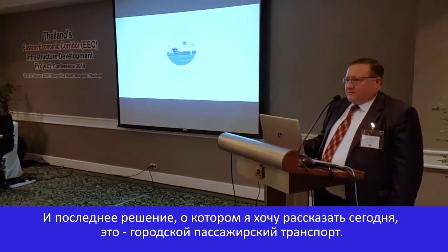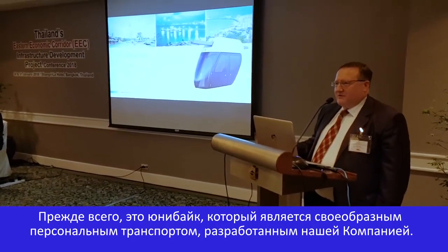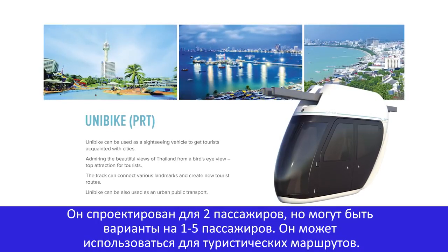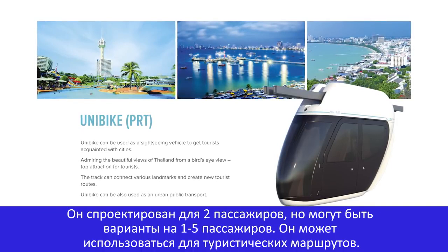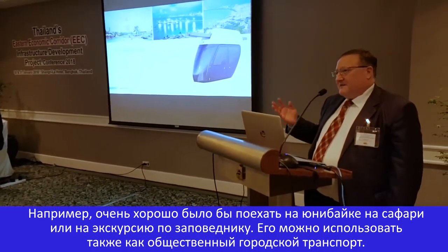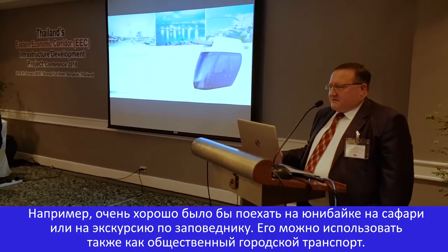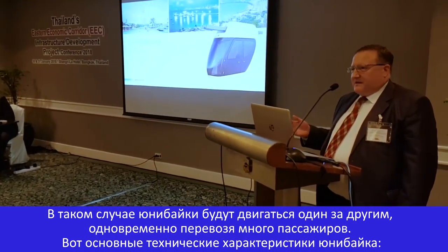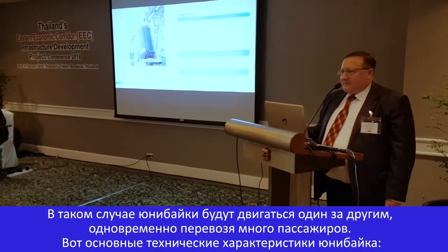And the last point which I want to speak about, the last solution, is urban passenger transport. First of all, I want to speak about Unibike, which is some kind of PRT designed by our company. It's designed for 2 persons, but there could be solutions from 1 to 5 persons. And it can be used as a sightseeing vehicle. For example, I think it would be really great to go by Unibike to safari, or to see some natural places from the bird's eye view. And also, it can be used as a standard urban public transport. The idea here is that we just put it one by one, and so they can carry quite many passengers. I'll show it later. Well, these are main technical parameters of Unibike.